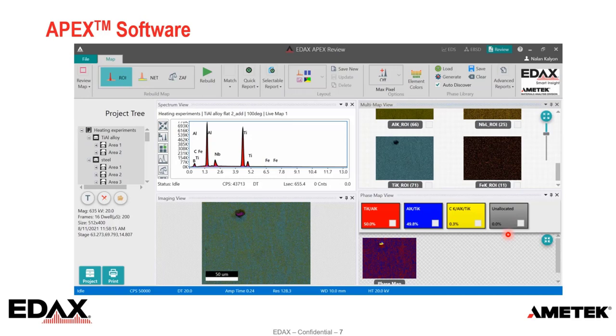APEX is EDAX's premier software program for collecting and analyzing EDS data and the compositional characterization of materials. APEX ensures high quality, accurate results and increased productivity with its easy to use interface, live chemographical display, and simultaneous review mode analysis. For the measurement I performed, I used the APEX software for analysis of the results.